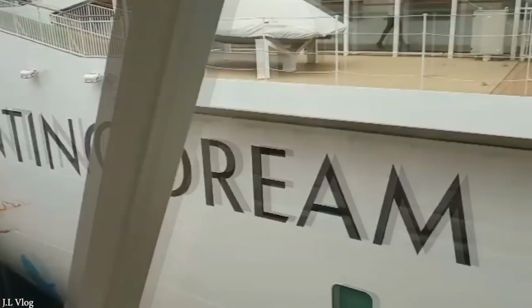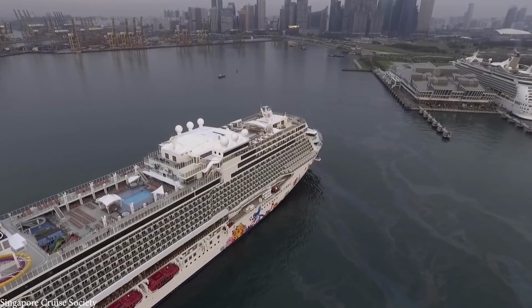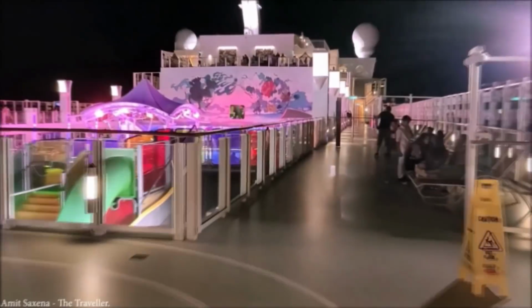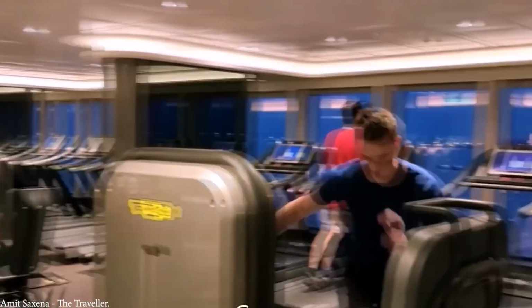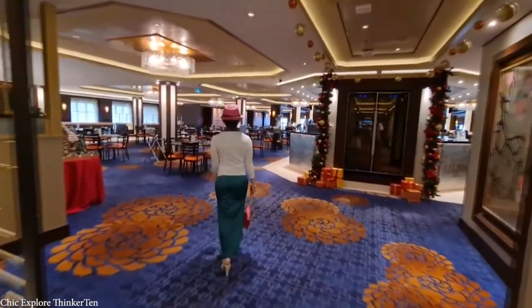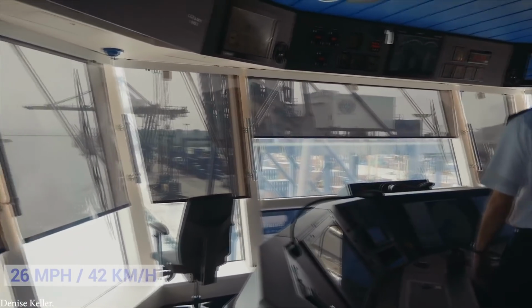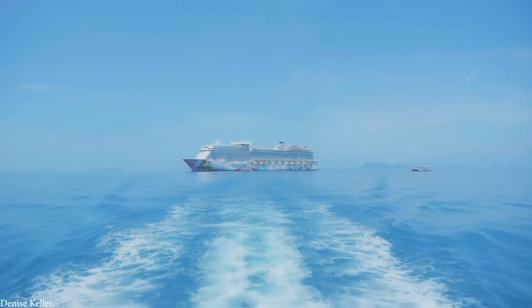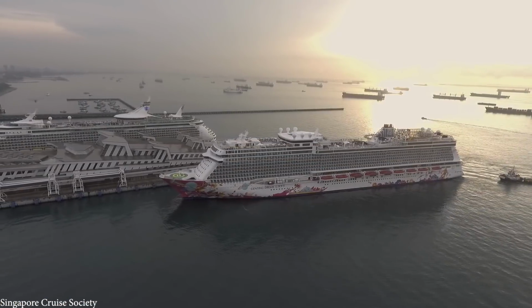There's a total of 18 decks, which provides enough space for 3,348 passengers and approximately 1,200 crew members, and of course has all the amenities you'd expect. There are several swimming pools, a fitness suite, a large shopping mall, and plenty of restaurants and bars, and even a karaoke bar. With a top speed of 26 miles an hour, it's a little faster than most large cruise ships, and a decision was made in the hope that over a 2-week voyage, the ship would be able to visit an extra port in comparison to what other operators can offer.